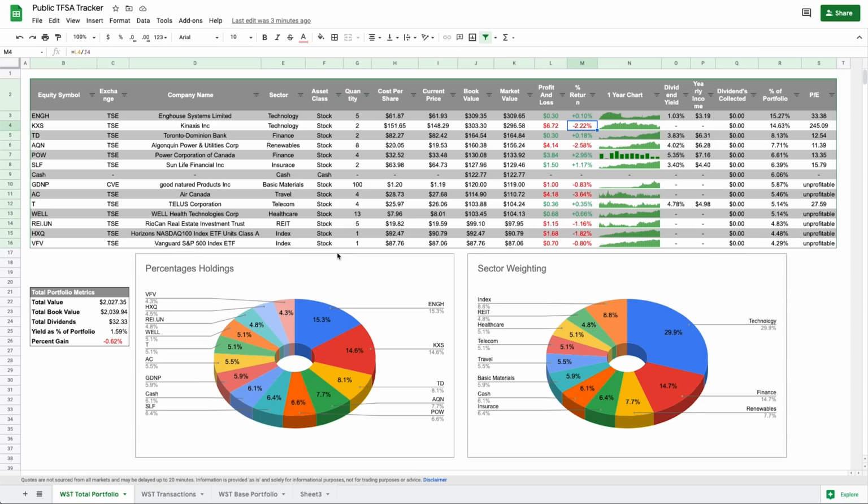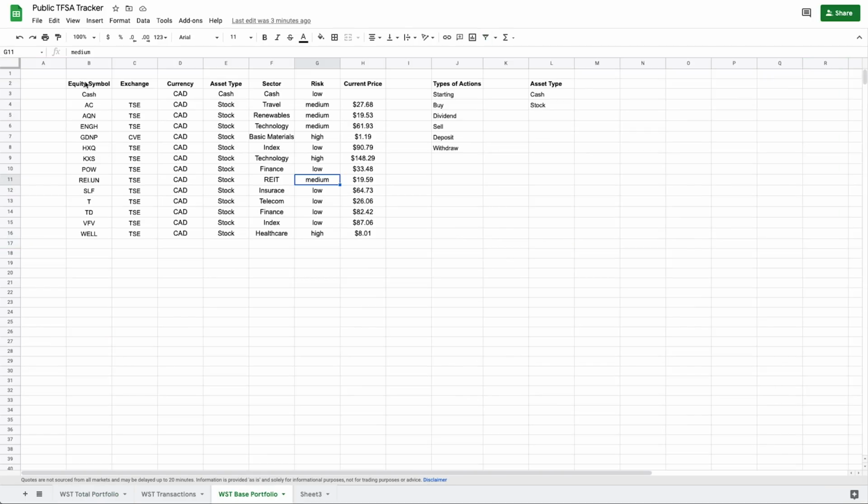The last thing I want to do here is give you an idea of all the different tabs and how this spreadsheet works, so if you want to code your own spreadsheet, you can do so as well. The third tab in this list shows you all the equity symbols, the exchange, the currency, the asset type, the sector, the risk, which is a section I'm looking to add but haven't yet done, and the current price of each share. This is sort of just like a database of all the different stocks that I own. So each stock that I buy that's new and not in this portfolio, I'll add another line.